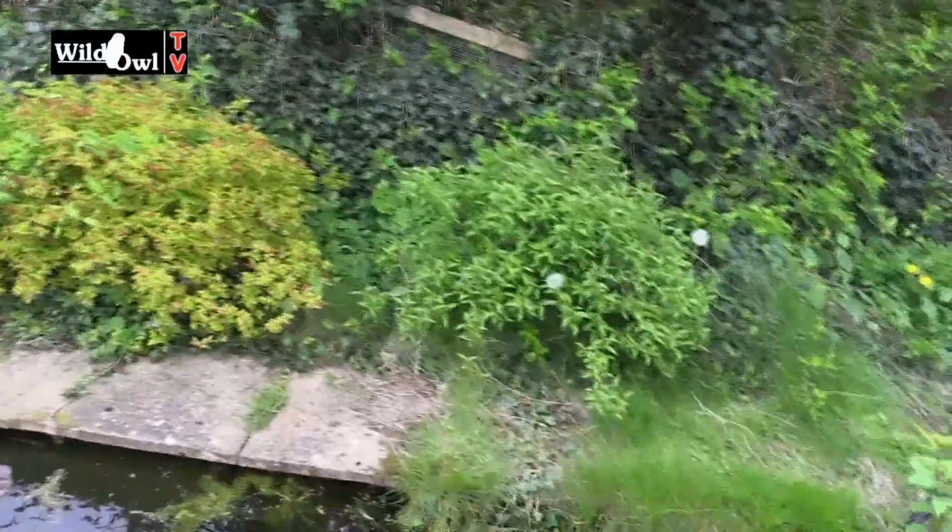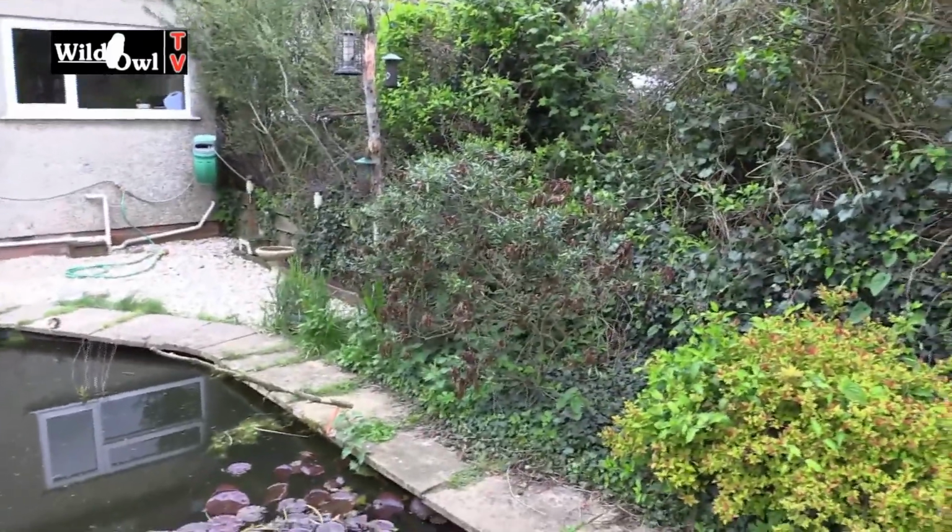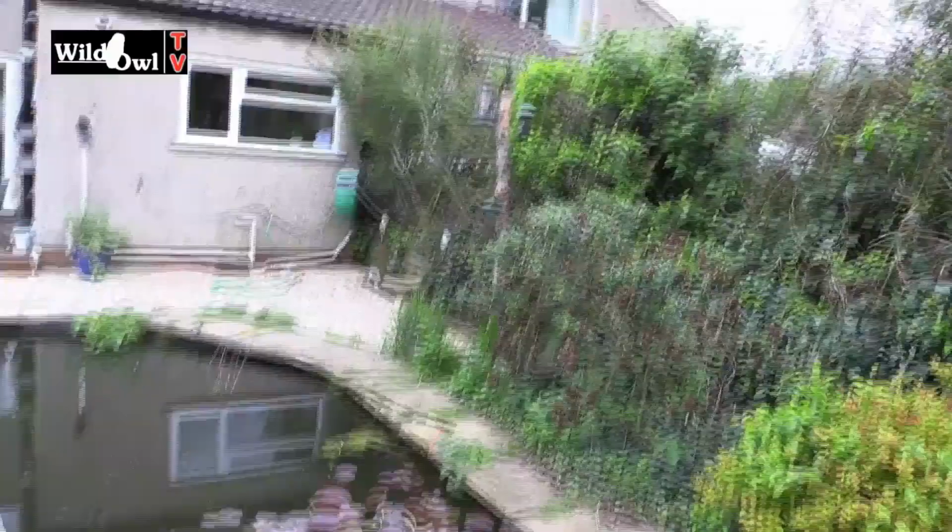But there's also spirea and hebes, a well-established hebe there. Not looking very good, that hebe. I'm going to have to have a look at that and see what I can do.